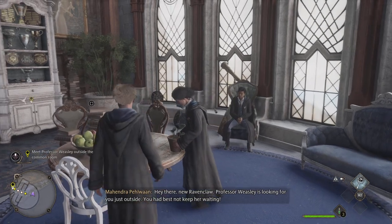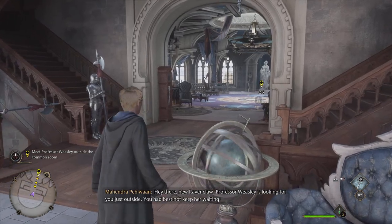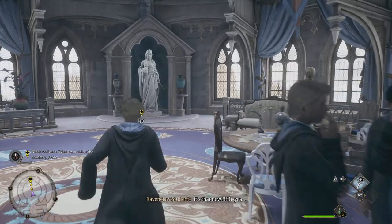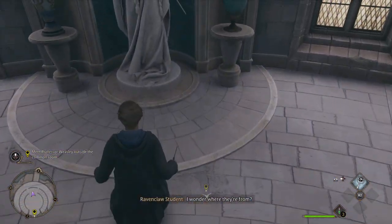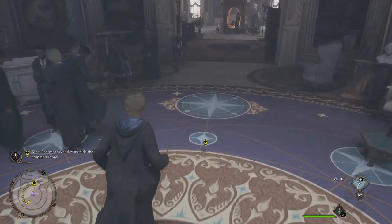Hey there, new Ravenclaw. Professor Weasley is looking for you just outside. You had best not keep her waiting. Can't imagine starting a new school this late.